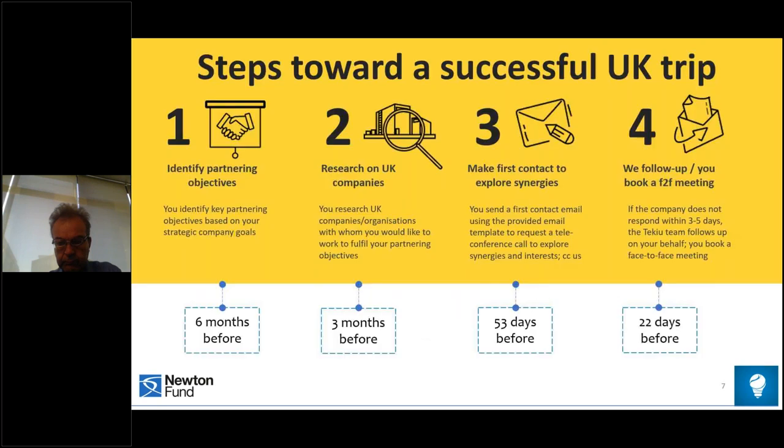All right, so a graphical overview of the steps towards a successful UK trip. So first of all, you have to identify your partnering objectives, and you have already done this.